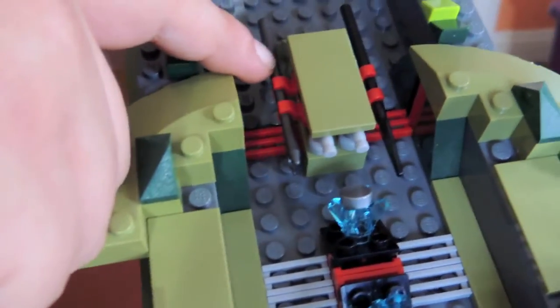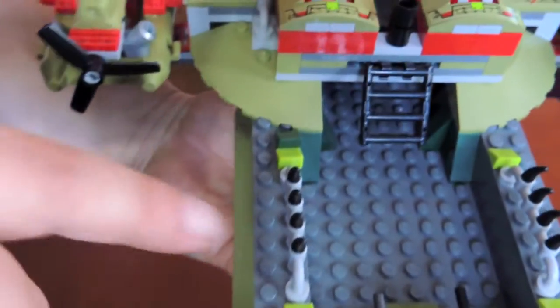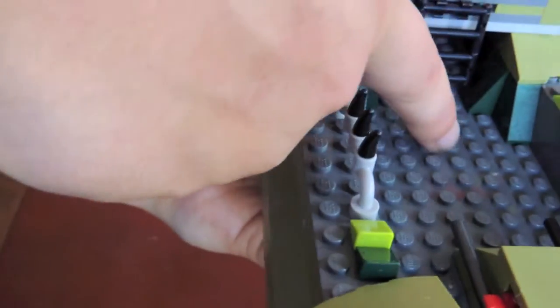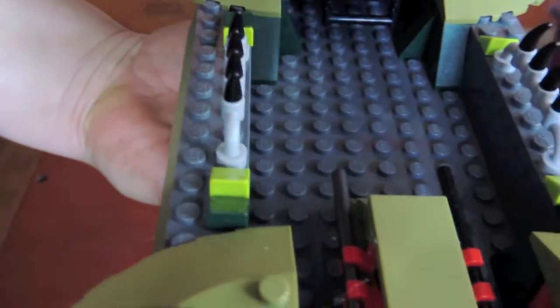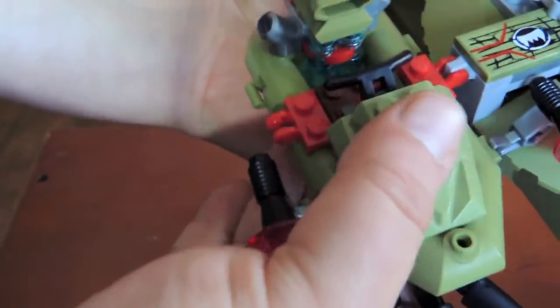And then here is a battle axe and a spear. The ship has some railing and it's spiked, black spikes. Up here is a ladder, and that's how you get to the next level. And the wings, not the wings, the front arms here are actually boats, and these look like claws, but I'll show you the boat feature now.